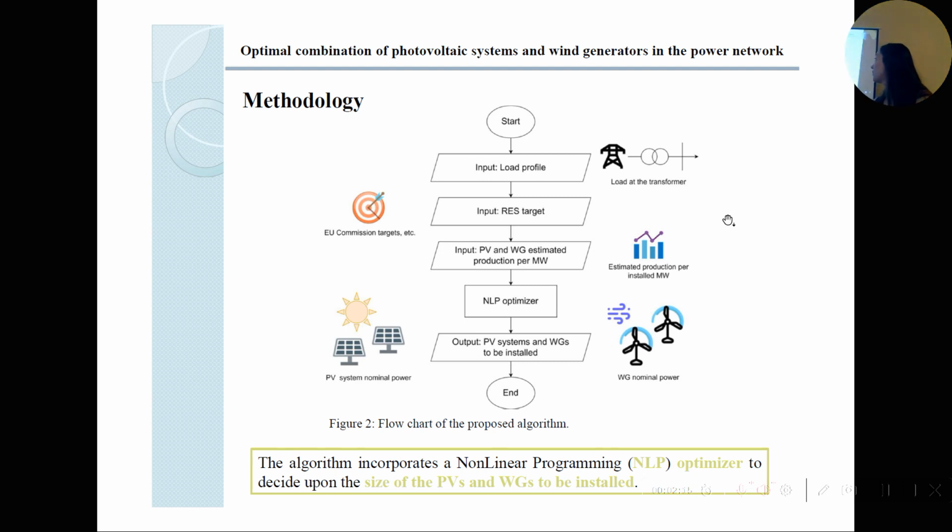Regarding the methodology, here you can see the flowchart of the proposed algorithm. The input, the basic input, is the load profile. This is measurements, let's say, from the SCADA system or from any other database. Ideally, the larger time interval that you have, the better for this algorithm.